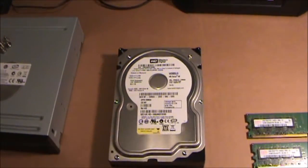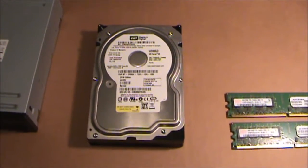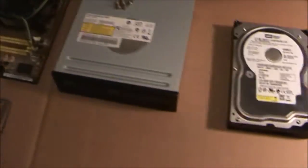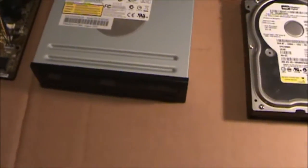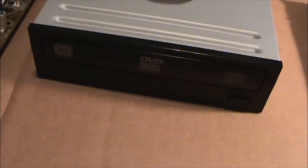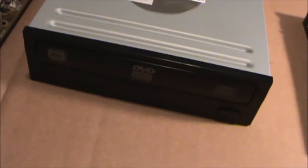Now, next to this, geez, I talked for a long time in this video. I'm going to have to speed this up if this doesn't move along. There we go. There's a DVD drive. That came out of a different computer because the one in the trash had a CD drive. This one came out of an old school machine.